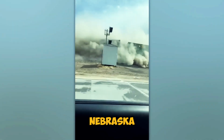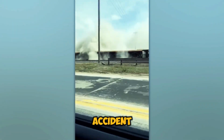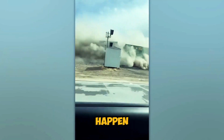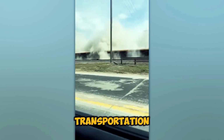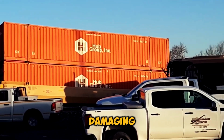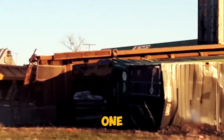In Gibbon, Nebraska, people driving by managed to capture a huge railroad accident on video. It really shows how quickly train wrecks can happen. This one was particularly devastating. The transportation company reported that a freight train derailed for unknown reasons, damaging 20 cars, many of which overturned. Thankfully, no one was hurt.